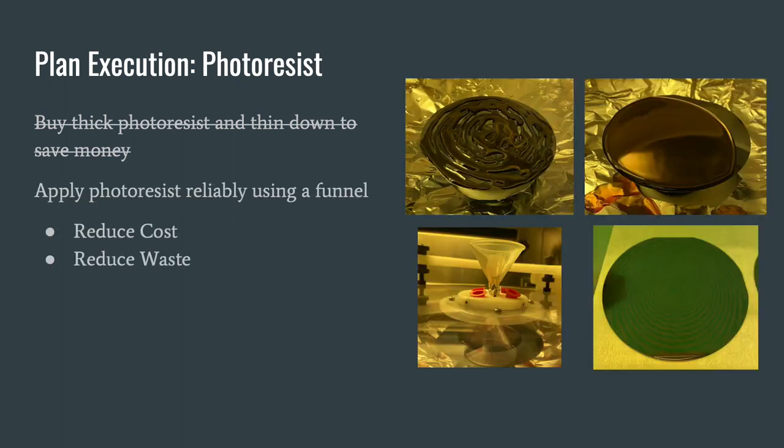This is also my first time using photoresist that is thick like honey. I just scooped it onto the wafer and tried to spread it evenly. This procedure is not repeatable. I came up with many ideas and decided on a funnel. This works remarkably well and reduces the amount of photoresist used by half. More importantly, this procedure can be repeated by anyone.